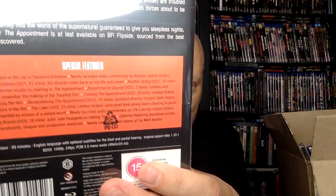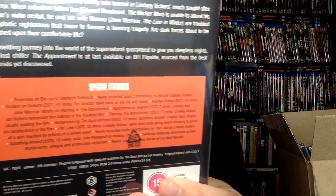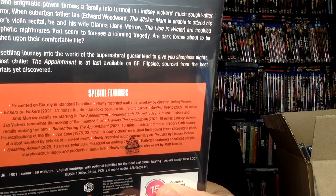So whatever it looks like, it will be the best it's looked. Oh, that's interesting. Presented on Blu-ray in standard definition.